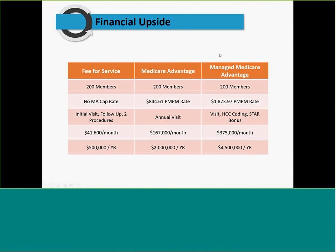And finally, our model, which is fully managed as a Medicare Advantage program for 200 members, because we do so well with the ratings, with the scoring system, with the documentation, it could go up as much as the $1,800 mark and about $4,500,000 yearly.